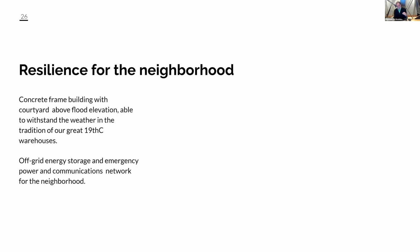But for less cataclysmic events, but still important and important to be prepared in resilience, things like power outages, like nuisance flooding. Well, we were going to have off-grid energy storage with batteries and emergency power network for the community, as well as to take the Red Hook Initiative Mesh Emergency Communications Network and expand it.